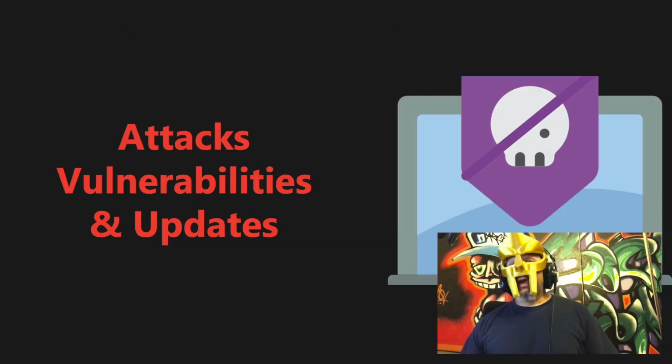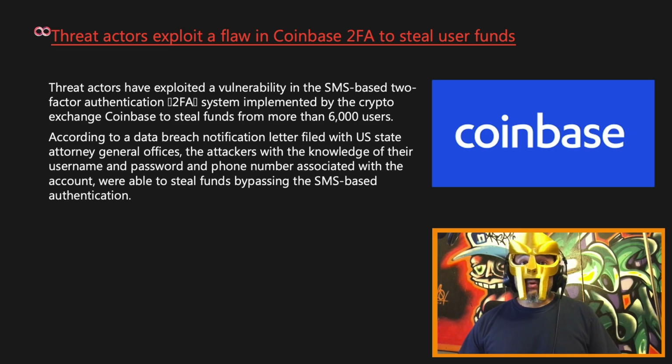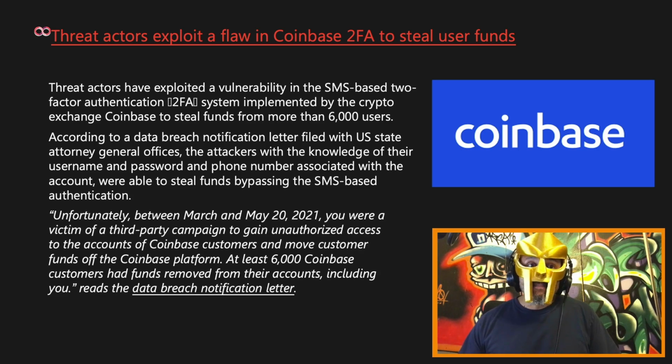We move on to attacks, vulnerabilities, and updates. Threat actors have exploited a vulnerability in the SMS-based two-factor authentication system implemented by crypto exchange Coinbase to steal funds from more than 6,000 users. According to a data breach notification letter filed with U.S. State Attorney General offices, the attackers, with the knowledge of their username and password and phone number associated with the account, were able to steal funds bypassing the SMS-based authentication.